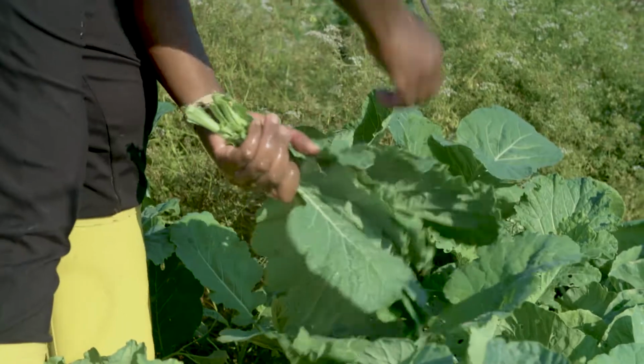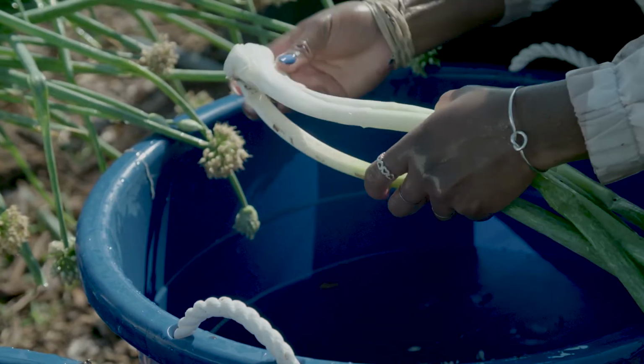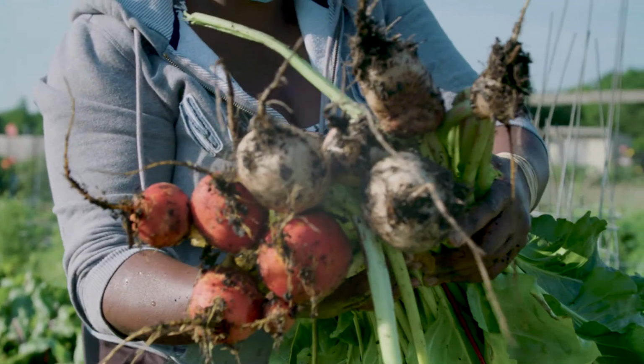We are growing collards, we are growing Swiss chard, onions, we are growing cabbage, we are growing root vegetables, we are growing some beets and some turnips. So we have widened up our scope a little bit.